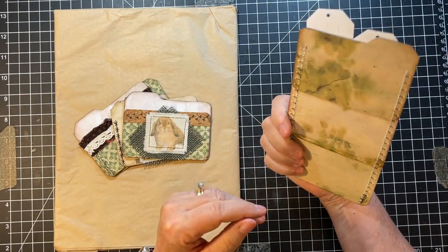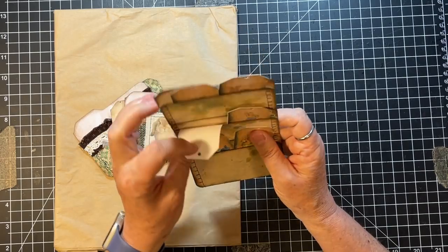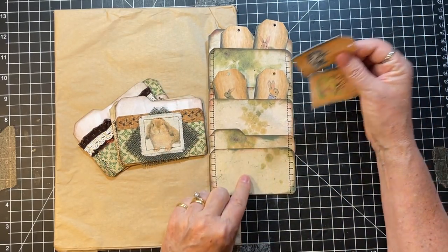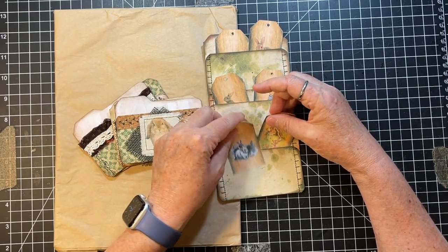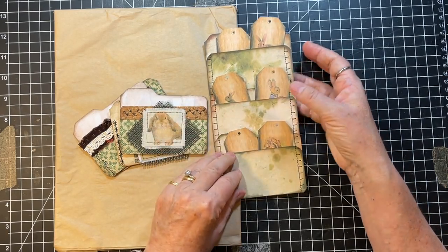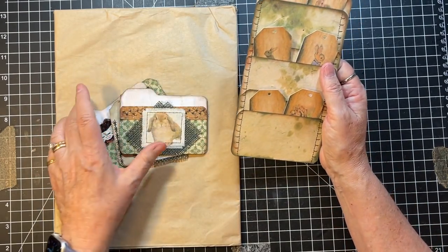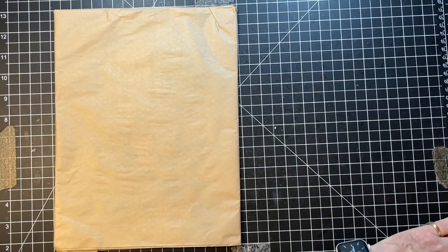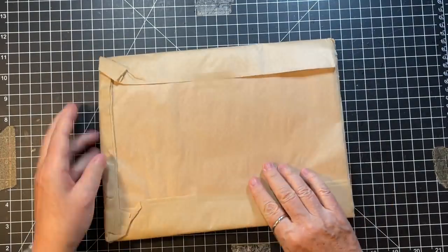And then she's got, okay, so what she did here is she put three of the folders together, it looks like, and then tucked tags in them. Super cute, Karen. Okay, and then she's got a digital kit here.